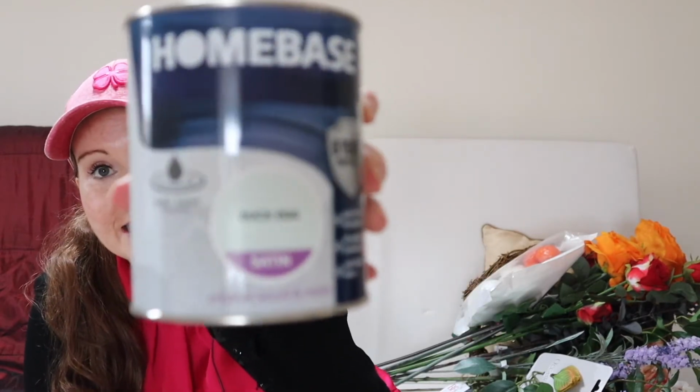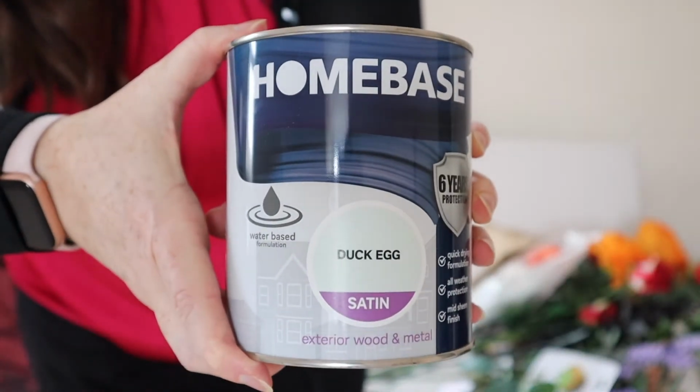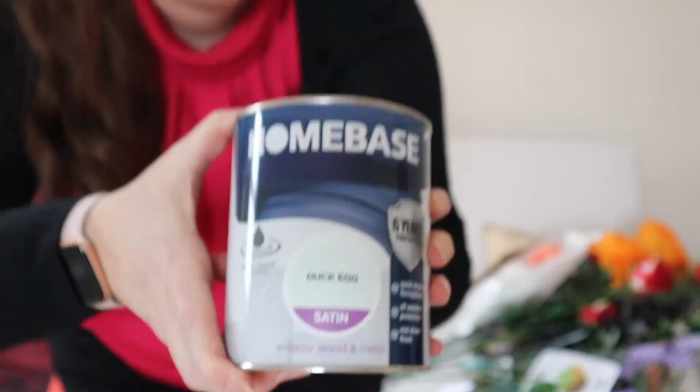So I bought some paint for the front door, and I have got this from Homebase. That's the reason I went to Homebase actually, and it is in, there we go, duck egg blue. And that was £12 for 750 ml. Now I love this, I'm quite excited about putting this up.